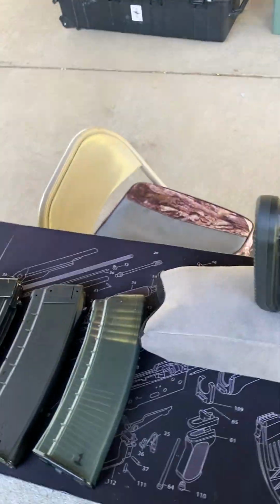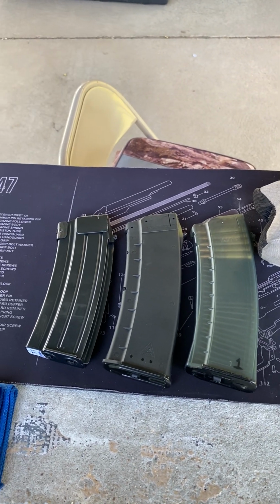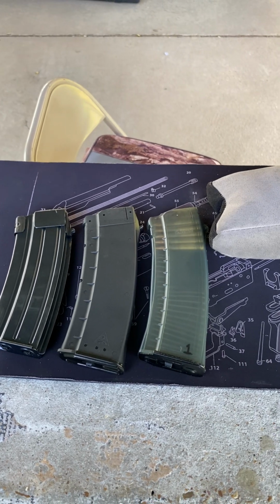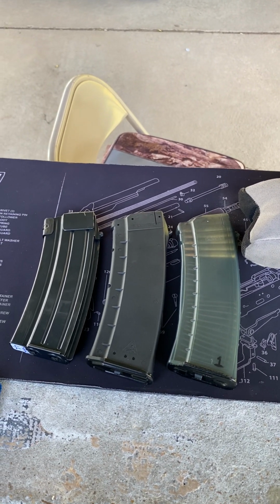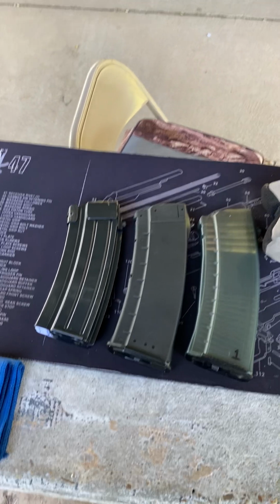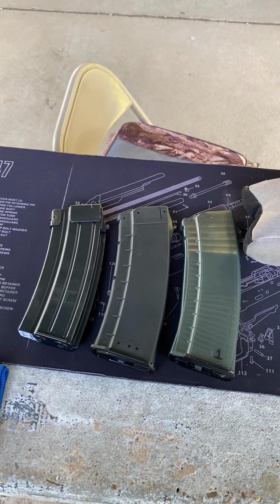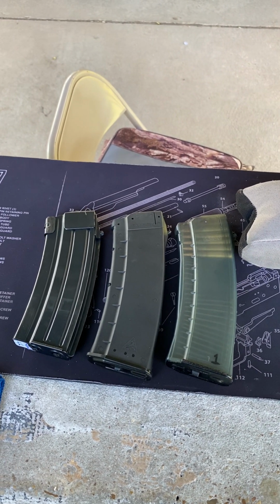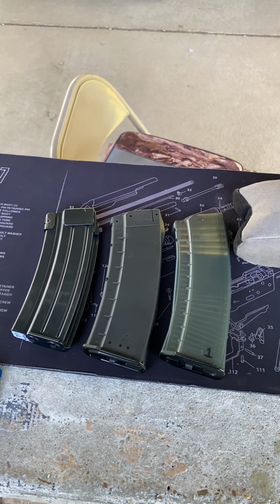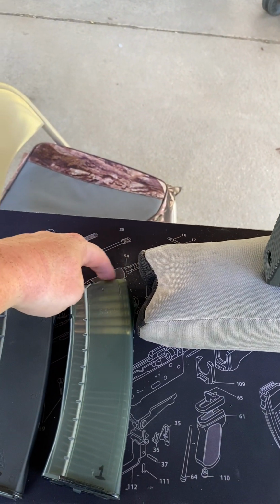And I see a lot of different bits of information out there, but my experience is, granted, I don't know if I just have a miracle rifle, or if I just got lucky, or if it's just a little bit of, let's just call it unwillingness to make some extremely minute modifications. I wouldn't even call it modifications. It's really just trimming the locking tab on the back of the magazine in most cases, or possibly filing down the top feed lips.